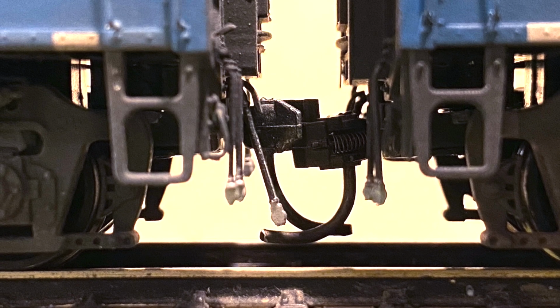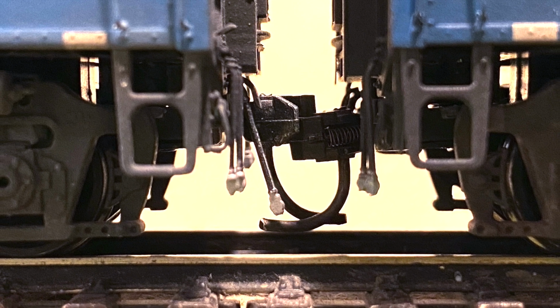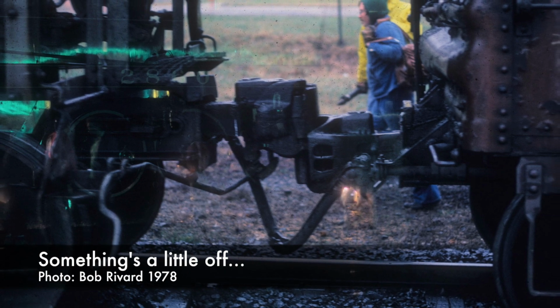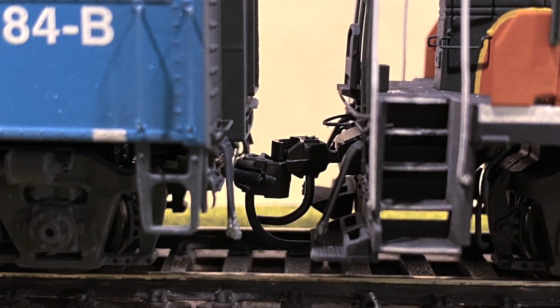Here's one of the most common problems in HO scaling, and it is easily rectified. I know you want to be a prototype modeler, but it's not prototypical to, well, thanks a lot, Bob Rivard. You captured something prototypical that we don't want in the modeling world, and that's mismatched couplers. How do you resolve this? It's actually fairly easy. By going to horn hooks.